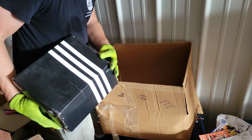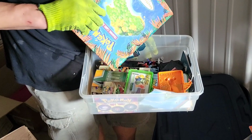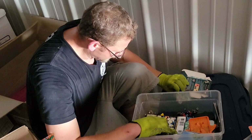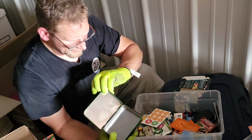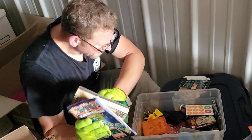Bowling pin. Ooh, what's this? I see Pokemon, trading card stuff, some kind of Pokemon thing. Emerald deck, oh it's empty. Different books in here, Yu-Gi-Oh books. Yu-Gi-Oh, here's some more Pokemon stuff. Trading card stuff.